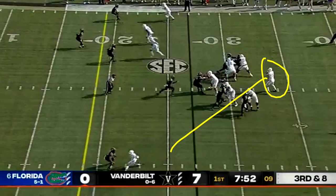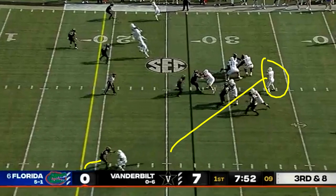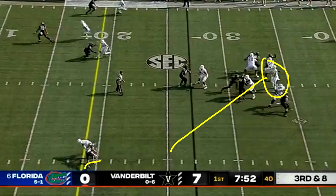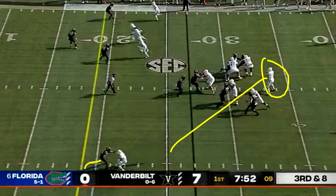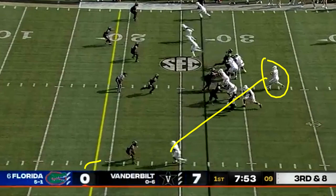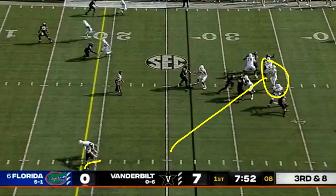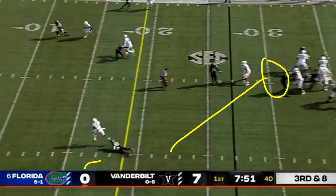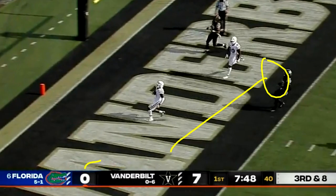Again, take a look at this move. A step to the outside gets him flat-footed going backwards. He's flat-footed falling backwards, and he basically just barely touches Tony, trying actually to tackle him. But that move Tony puts on him is so good that he can barely touch Tony as he goes past him. Trask, again, just waiting, delivering a nice soft ball for an easy Florida touchdown. That is how you beat an aggressive cover zero.